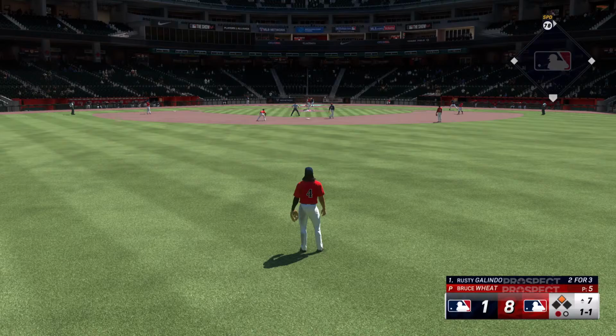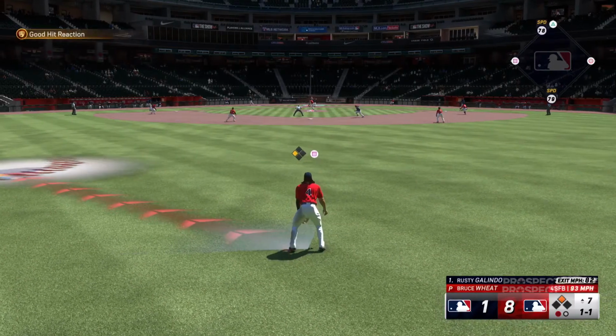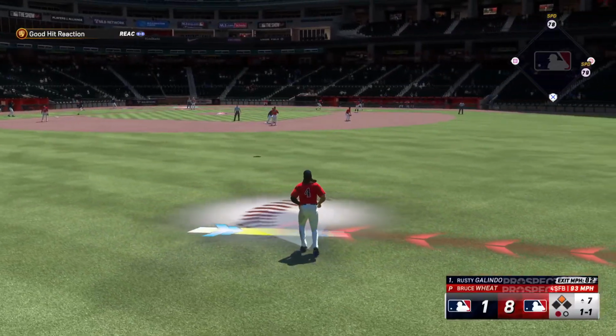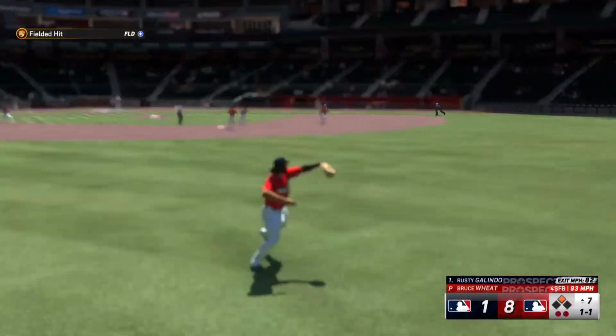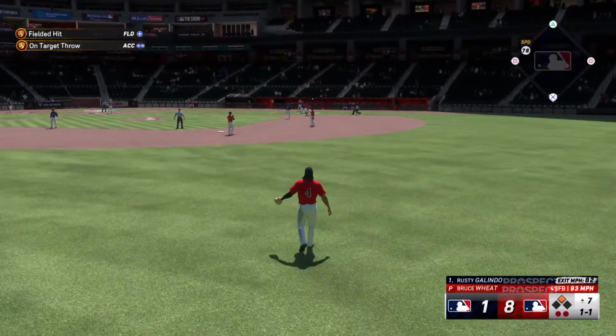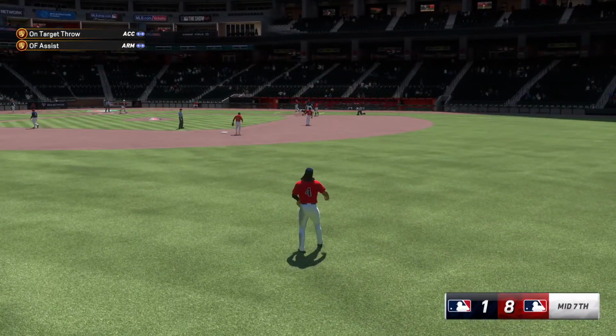Galindo digs in now. And a high fly out to center. Miller under this one. Runner tags at second. Throw into third, and he's out. Cut down, and that ends the inning.